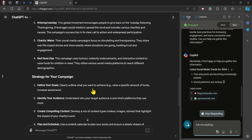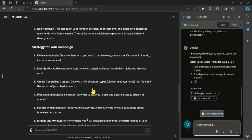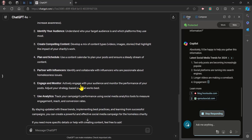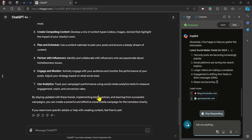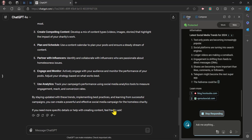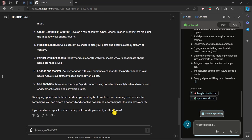And it has provided something extra here, a strategy for your campaign, which I didn't actually ask for, but this looks all very useful in terms of helping me plan the campaign, and it explains that it can do that. Now that I've given it the information, it confirms the homeless charity bit, and helpfully suggests that if I need further help putting together my campaign, it is able to help.